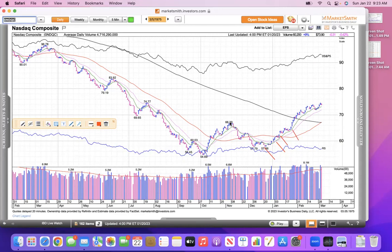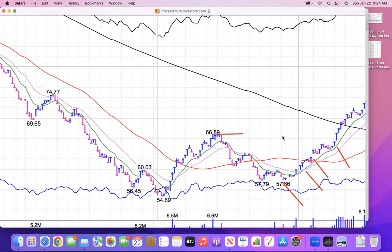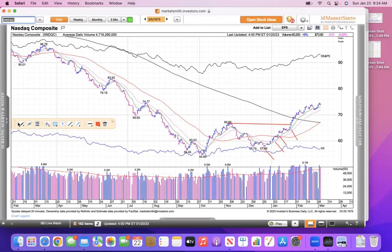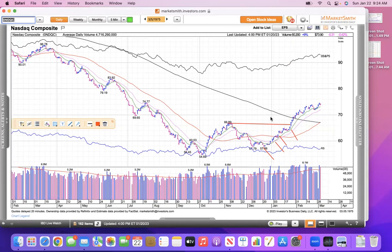But we also need to see a higher high above this number right here, because higher lows are great, but you've got to make higher highs. It was 66.89 at that time. Yeah, 66 doesn't seem like much, but all we want is higher highs. And on the day before, what day was this, the 27th? Yeah, it closed at 67. So it started making higher highs before it got above the 200. And then you want to see it take out the 74, 77 here and just make higher highs.